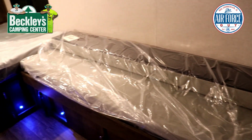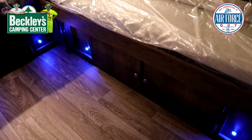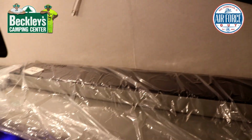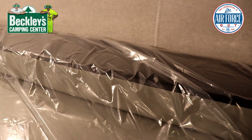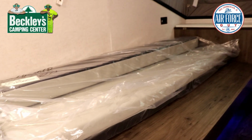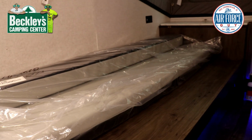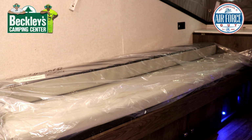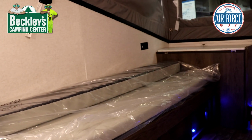Now this is your little sofa, and as you can see, it has legs, and you have that extra little cushion, so you're able to pull this out. So when you pull that bed out, that bed is 6 feet in length by 34 inches wide. And as you can see, when you put it away, it makes a nice little sofa.